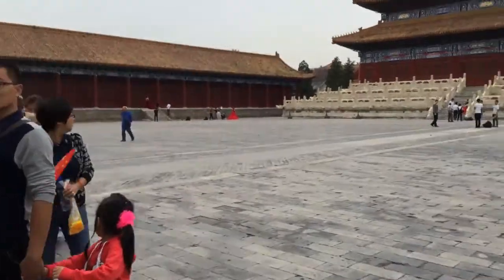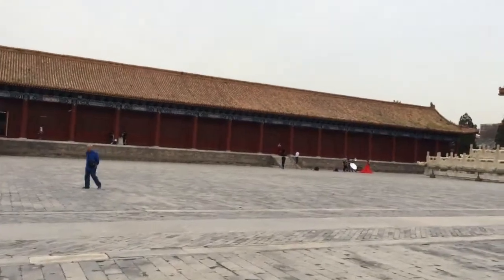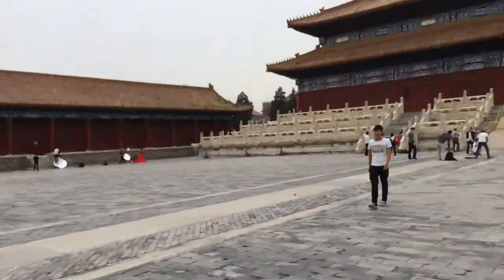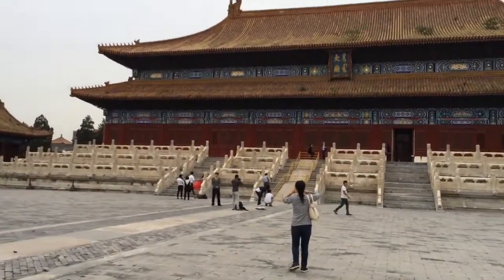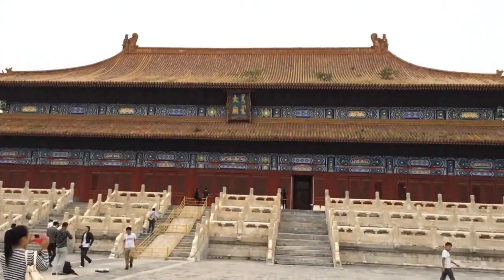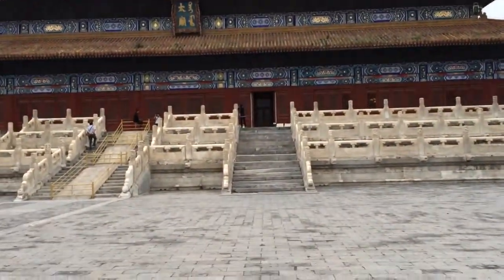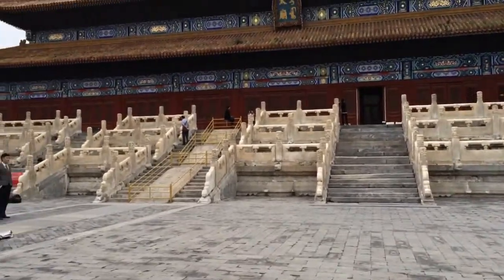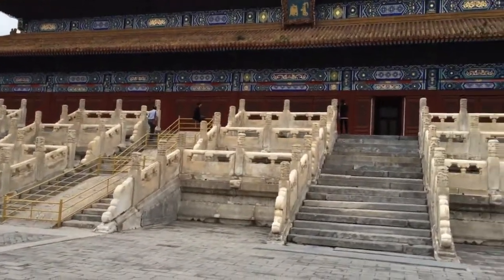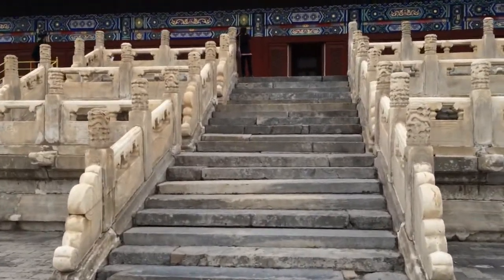One, 2, 3, 4, 5, 6, 7, 8, 9 brides. I see 9 brides. 10 brides. Another on the stairs. 11. I see 11 brides. I don't know if they're all getting married or they're just doing some kind of modeling shoot. Seems like an awful lot of brides, doesn't it?